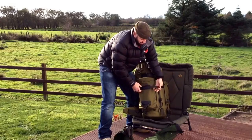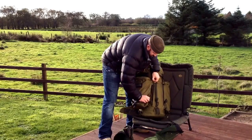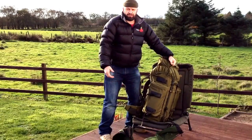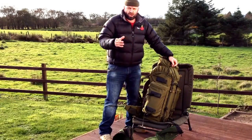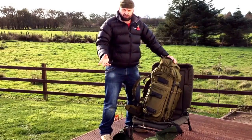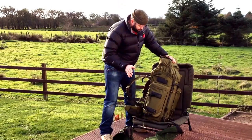You don't get this on the military version. Yes, they unzip the same, and you've got exactly the same technology, the same principle. You can unzip them, zip them together, and stick. As opposed to the British issue one, where you get a yoke, here you get two separate straps. So you can just take one rocket pouch out with you and have just one strap going over. You can do that if you want.